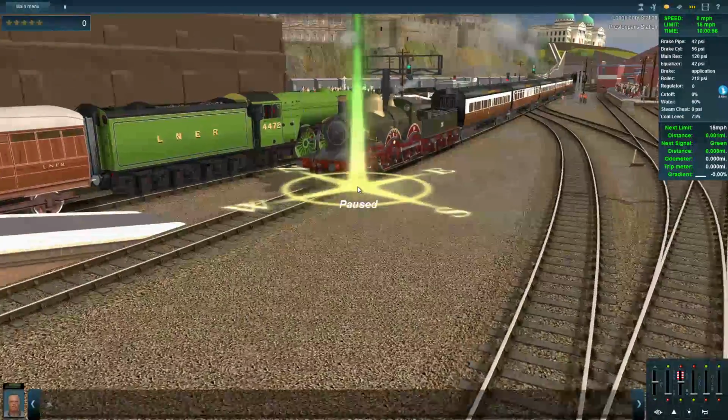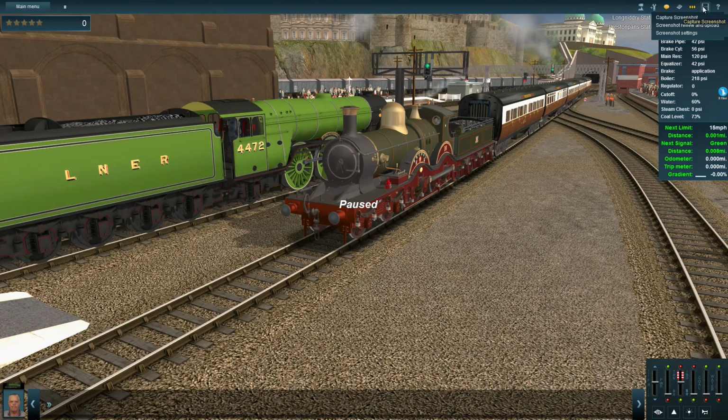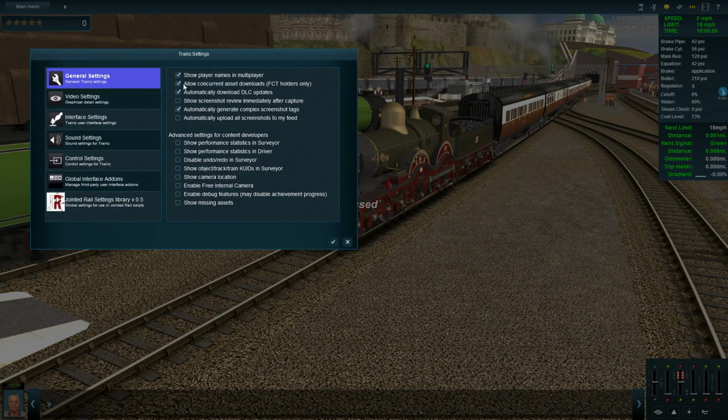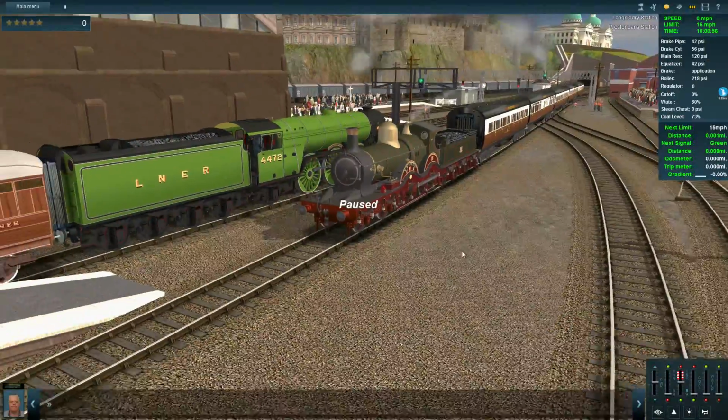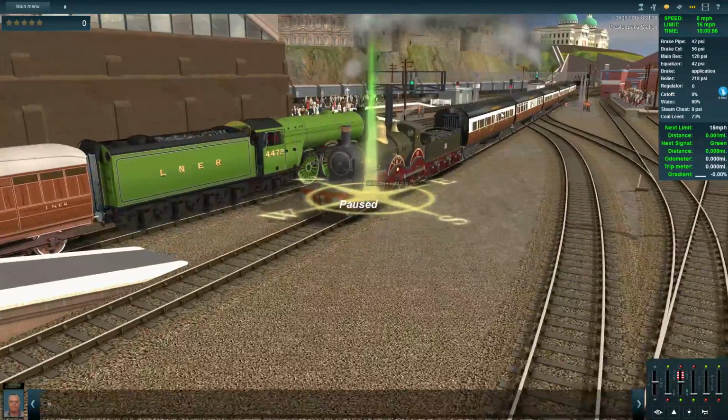Admittedly, I wish we could take better screenshots. I wish there was a screenshot key, not just going up here and going capture screenshot. Wait, screenshot settings, is there? That's general settings. That's not screenshot settings. We've been in this before. Right.